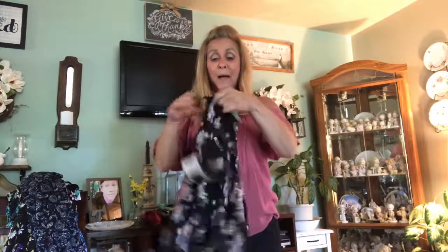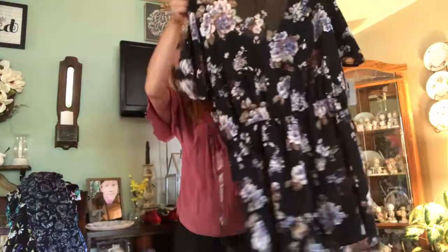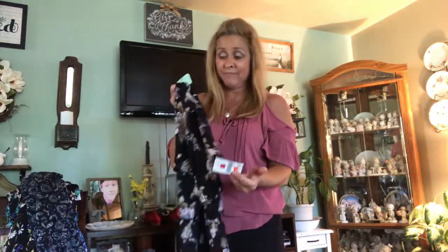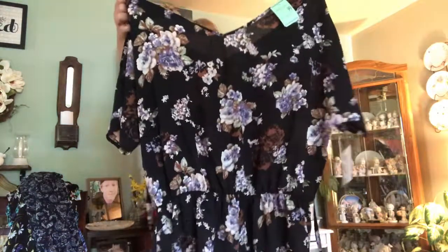Then I got this beautiful romper. Goes like this. It's the shorts, one piece. Still has the tag on it. And this I paid $3 for, but it's brand new.